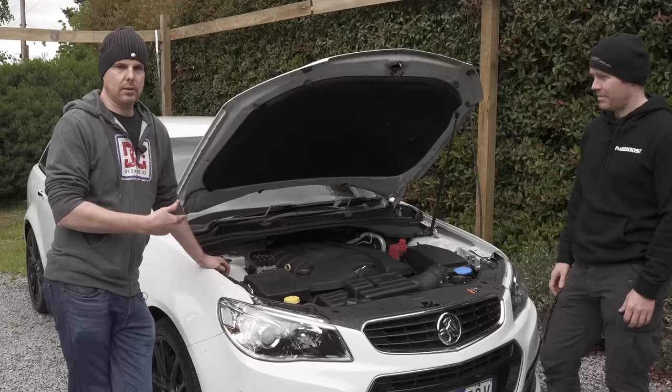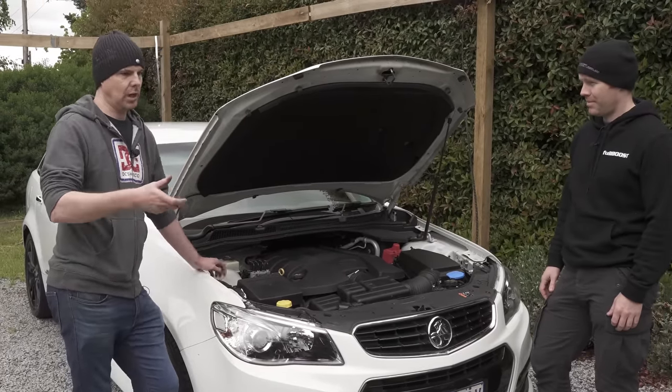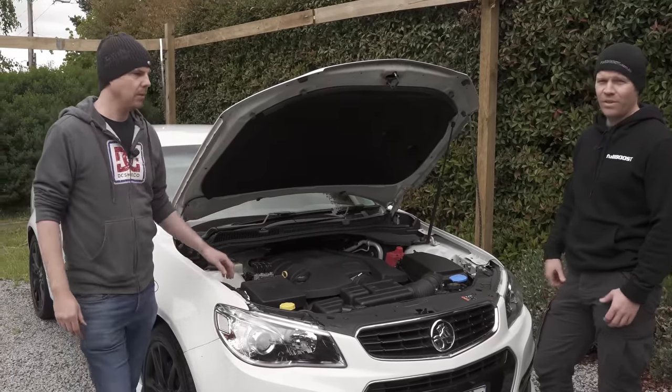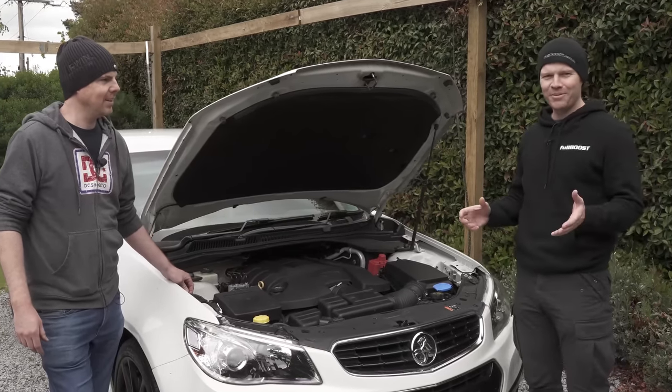Inside is where this takes the cake over the Falcons, even the FGX. I think they changed the screen to a little bit of colour, but if you hop in an FGX and then hop in an EB, there's not a whole lot of difference. Actually, the EBs are probably nicer. They've got those nice plush soft seats.